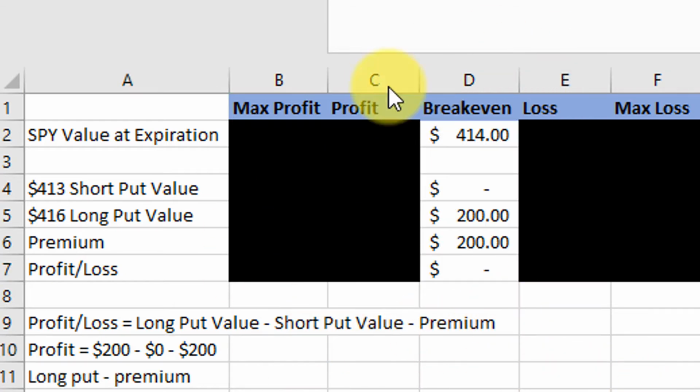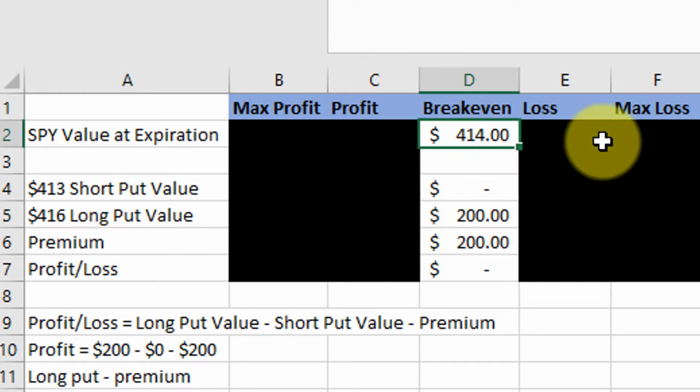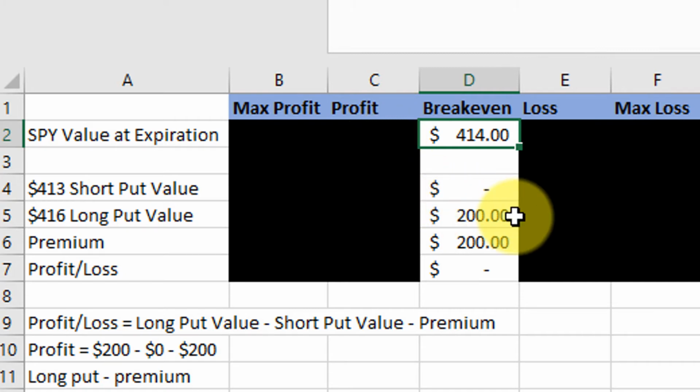Next, we have the break-even point. So in order to do this quickly, you can really just take the long put strike minus the premium. So 416 minus 2 would be 414. So you know while you're in the trade, if the stock ends up at 414, that's where you make no profit, no loss. Anything below that, you start to make money. Anything above that, you start to lose money.